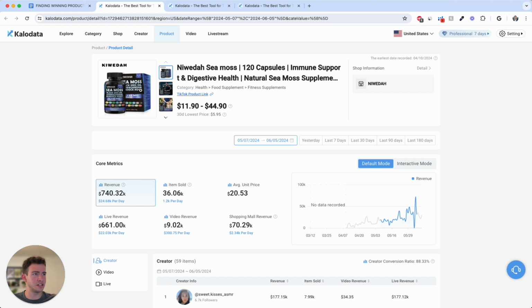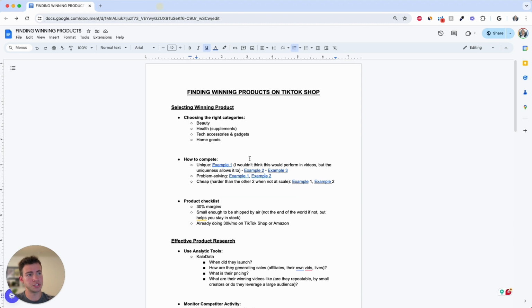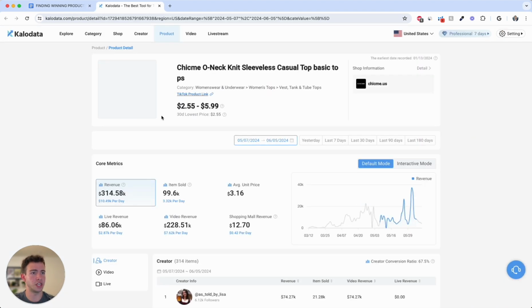Supplements are probably the best example. This brand has been absolutely crushing on here. They've done $340,000 in the past 30 days, $740,000 in the past 30 days just with this product. And they have multiple supplements that they've launched. And then the other way is you need a cheap product, something really, really cheap. So let's take a look at a few examples of that.